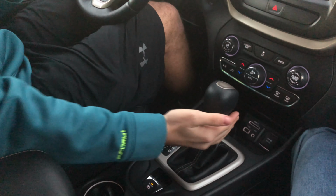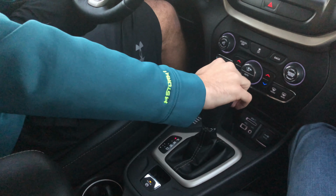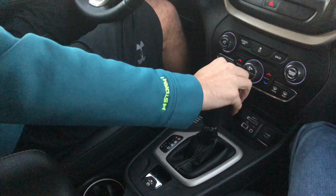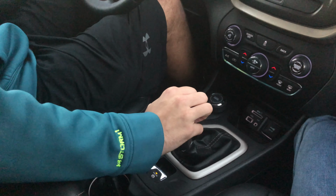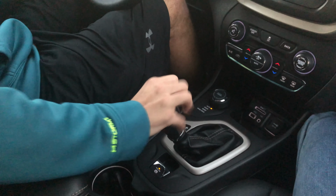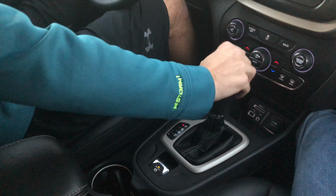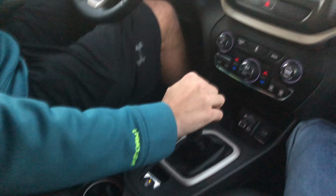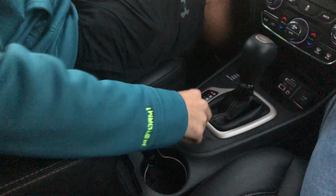Now we move here to our transmission lever. I really like how FCA transmission levers feel, especially in the Jeep and Dodge products. It's kind of weird, I know, but they just feel really good compared to other brands. We do have manual shiftability, up for down, down for up. And we do have a reverse camera, as you can see. We do have an electronic e-brake right here.